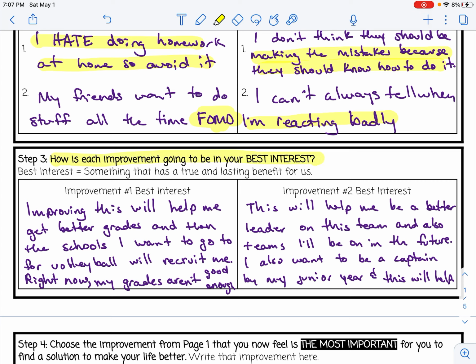Step 3, how is each improvement going to be in my best interest? Now remember, best interest is something that has a true and lasting benefit for us. So my improvement number 1 with getting my homework done before going to friends' houses, how will this help me? Well, it's going to help me get better grades, and then the schools I want to go to for college and play volleyball are actually going to recruit me, because right now my grades just aren't good enough for them to want me to go to their schools.